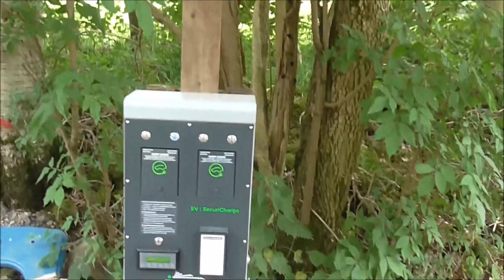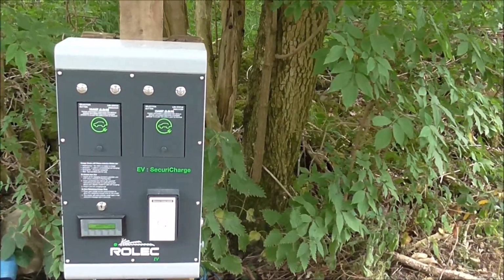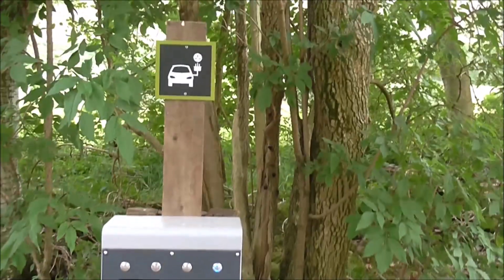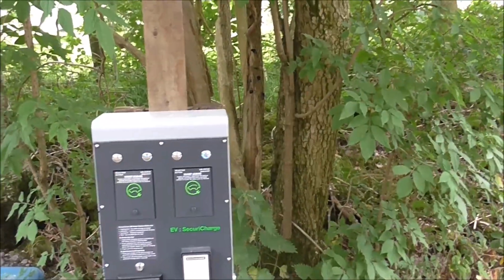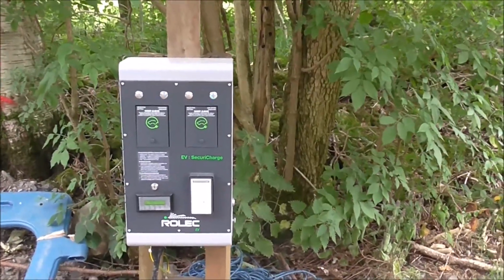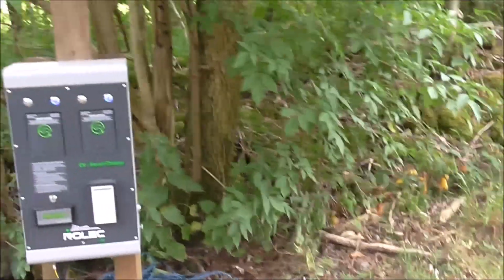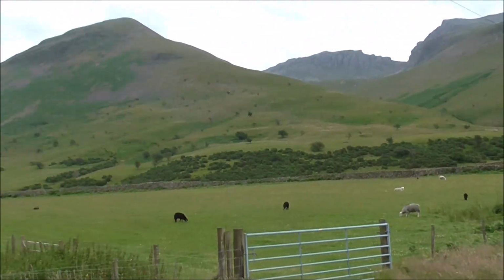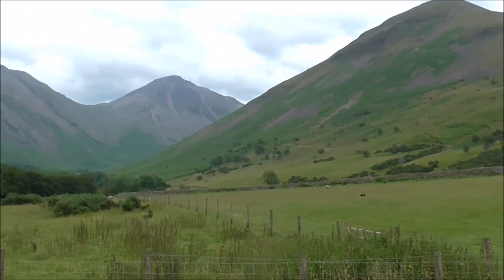One thing I've spotted on this site is one of these electric car charger jobs. Who would have thought there's one in the middle of nowhere down at Wasdale? Well, that's something I didn't know about. Not a bad thing though. Goes without saying, the views from this low level are just spectacular.